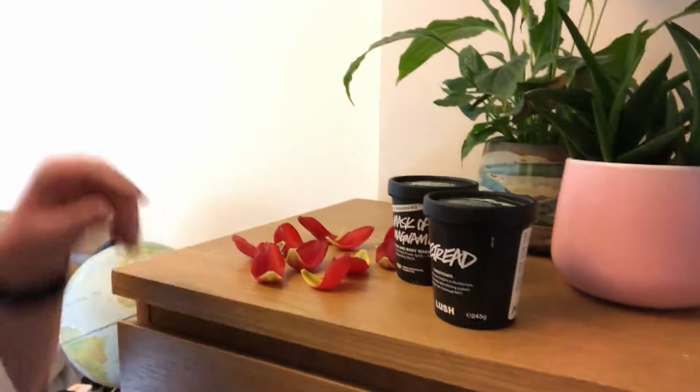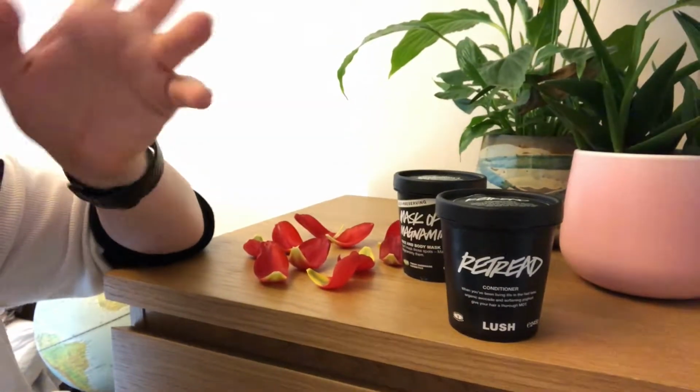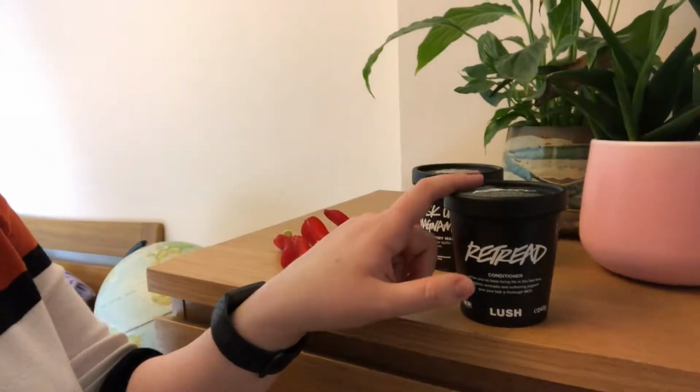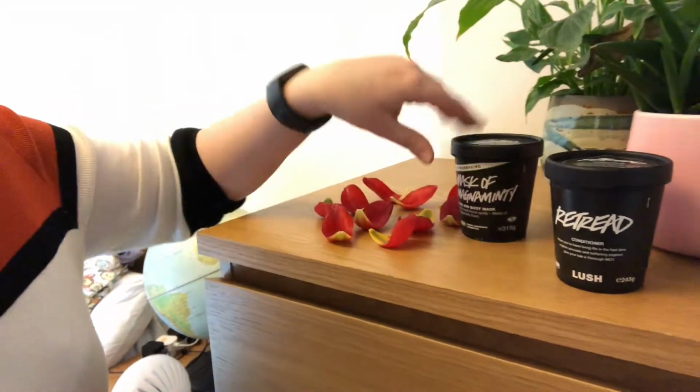So I think I showed my setup a couple of weeks ago, but I thought I'd show you again. Over here is my new conditioner that I got from Lush, and honestly, if you go into Lush anytime soon, try this. It's the nicest smelling thing that I've ever owned. It's a conditioner with loads of different oils in, so it's really good for coloured hair. So I've basically taken a picture of this and this.